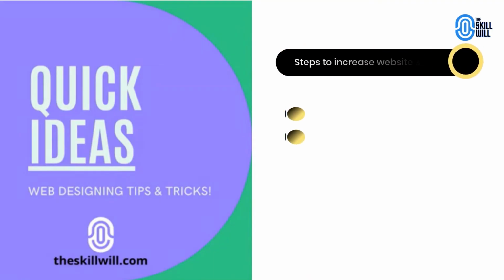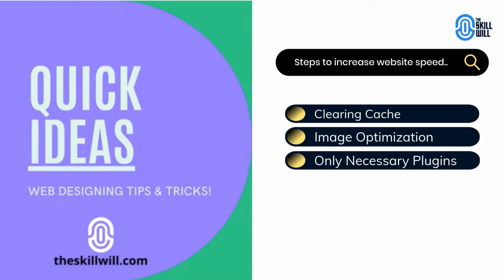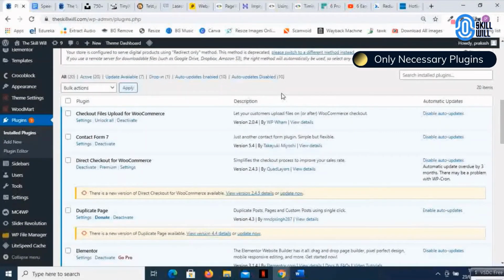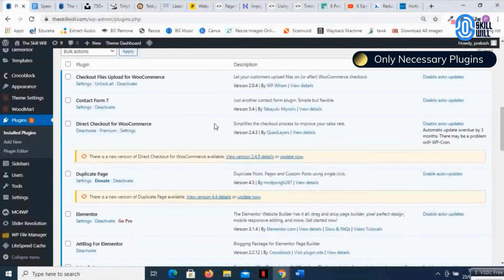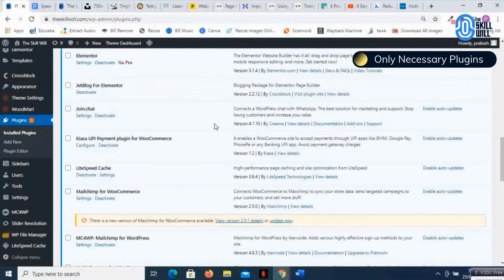The third and most important step to increase the website speed is to reduce unnecessary plugins. If you look at any website, you might be using a lot of plugins. For example, on my website I'm using almost 20 plugins, and a lot of these plugins may not be useful to me. So if you find any plugin which is not useful or has no functionality attached to your website, you can disable it and delete it from the website.